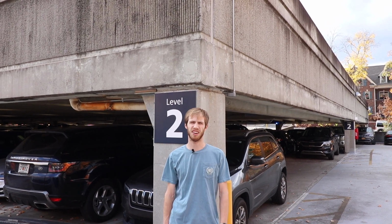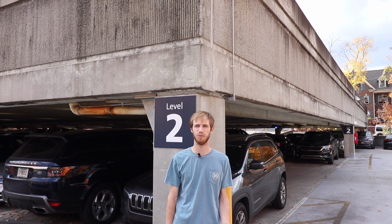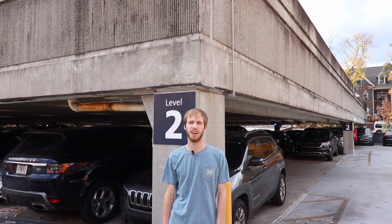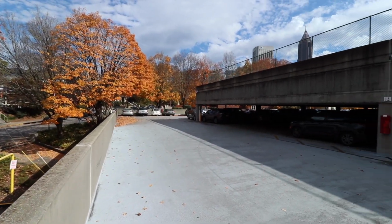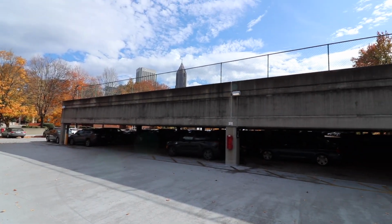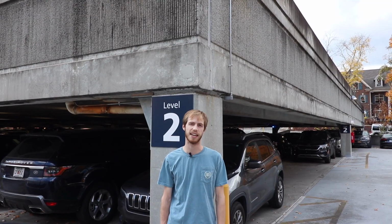As well as the concrete that we see here, there's also facades that aren't part of the actual structural members. These facades are acting mainly on the top level and subsequent levels to provide some sort of safety and wall to prevent cars and individuals from falling off this deck.